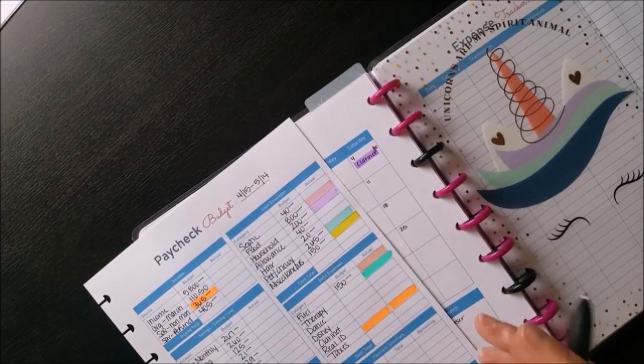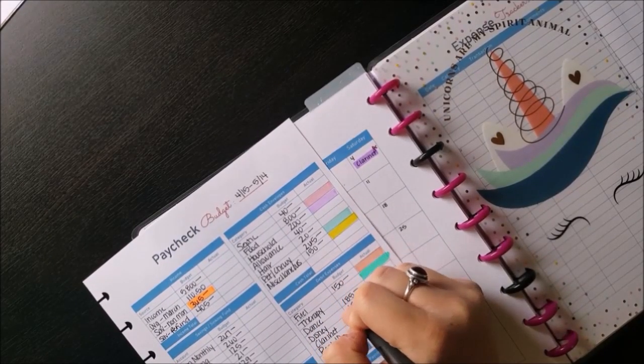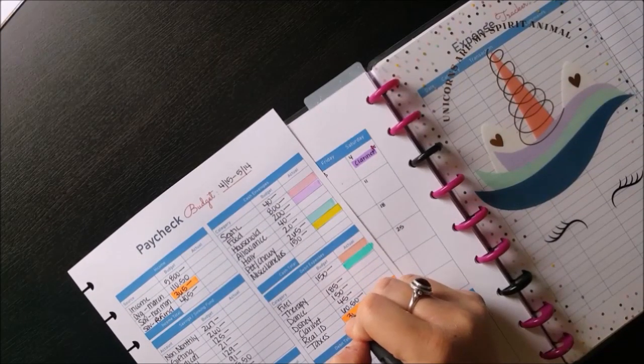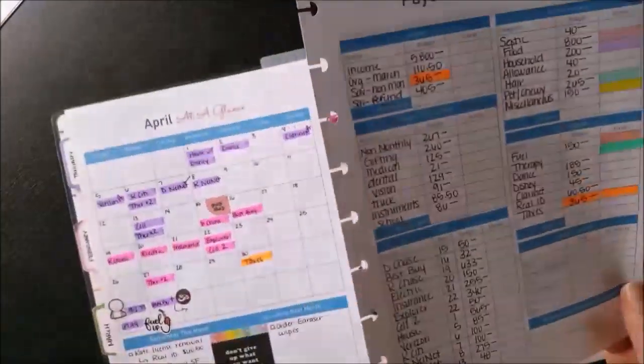I also increased our miscellaneous category by a little bit this month since we did some odd projects around the house that were going to be done this summer, but everybody's home and we have the time now.